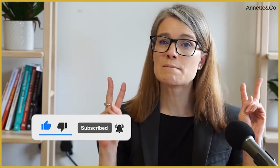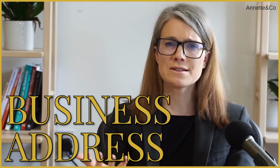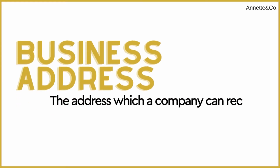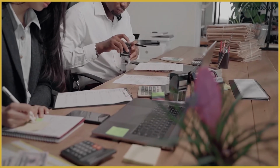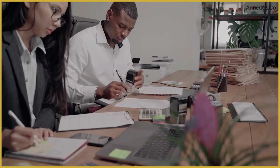Next, the term business address. Now this can be quite confusing and people sometimes assume that it's the same as the registered office, but it's not necessarily. A business address is the address at which a company can receive non-statutory communications from things like customers or clients, members of the public, suppliers, and those types of communications. The business address may also be the address that you use for banking purposes.